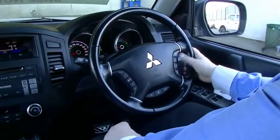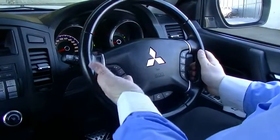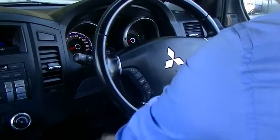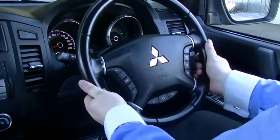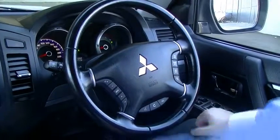On the right hand side, we have our cruise control. Down the bottom, Bluetooth phone and voice control. Left side, we have our media controls, of course. If I reach down here, underneath there, you do have a little lever, which you can adjust for height adjust on the vehicle as well. Generally, I set it to the top and it's nice and comfortable.